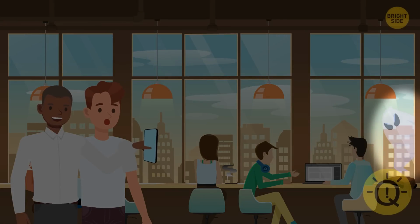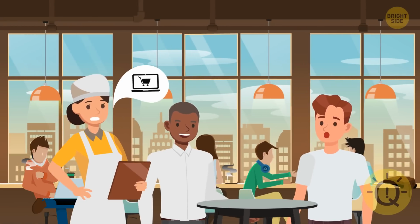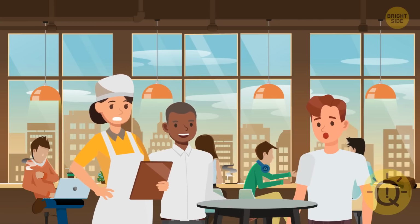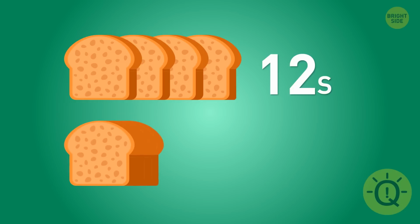Here's a ghost. The guys ordered sandwiches, but the barista, Fiona, had to prepare online orders first. So she asked the guys to wait for their food for a while. Fiona cut 1 loaf of bread into 4 pieces in 12 seconds. How much time does she need to cut the same loaf of bread into 5 pieces?